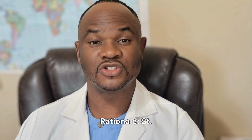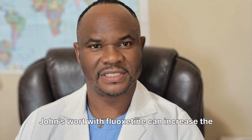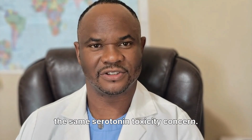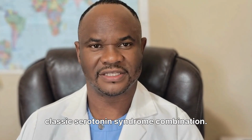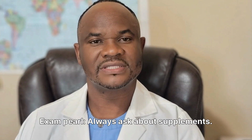Rationale: St. John's wort has serotonergic properties and can interact with antidepressants such as SSRIs. Combining St. John's wort with fluoxetine can increase the risk of serotonin syndrome. Risperidone and calcium carbonate do not create the same serotonin toxicity concern. Bupropion and vitamin D are not a classic serotonin syndrome combination. Melatonin and ibuprofen do not significantly increase serotonin toxicity risk. Example: always ask about supplements. St. John's wort is a major interaction trap on exams.